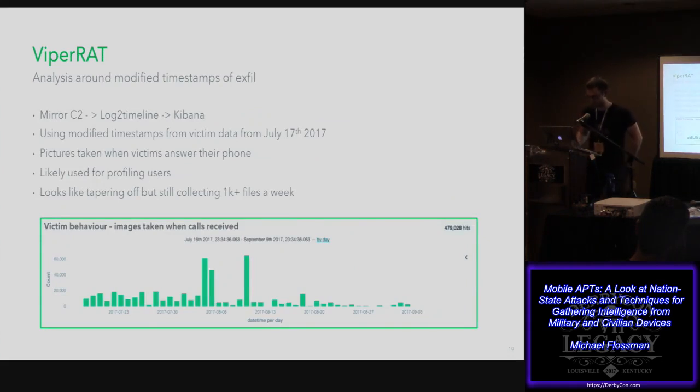So there are a few other things we can do looking at the C2 infrastructure. We can actually use the modified timestamps to perform some sort of analysis into victim behavior, so exactly when they were active. We can do this because ViperAt takes pictures using the device camera when a user actually answers their phone. So we know that at these times users received calls.